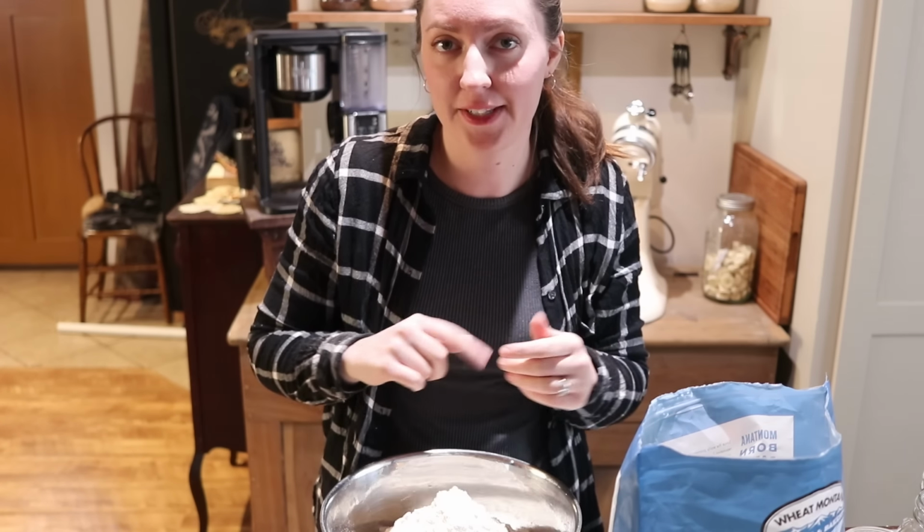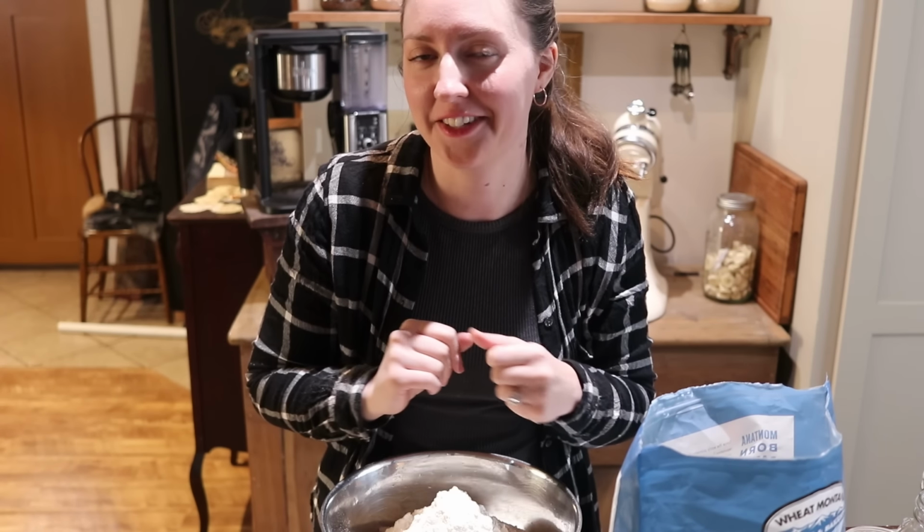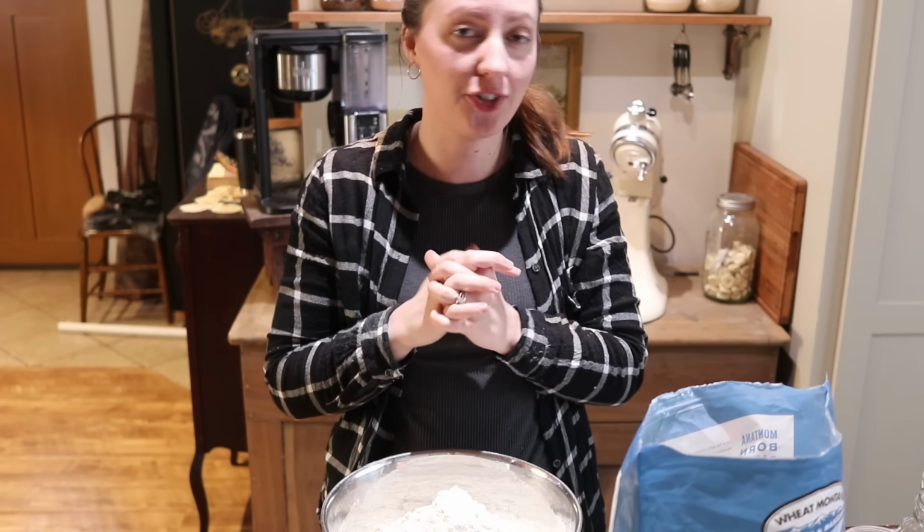Next up, I've got a brownie mix. This is 6 cups of flour and 8 cups of sugar. And that sounds like a lot of sugar because it is.